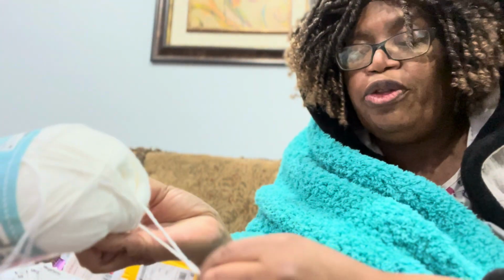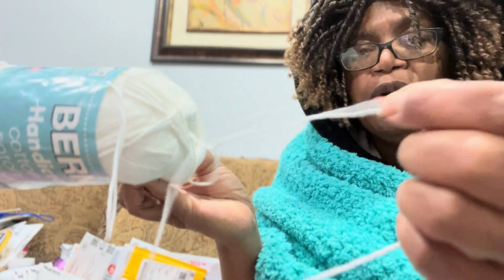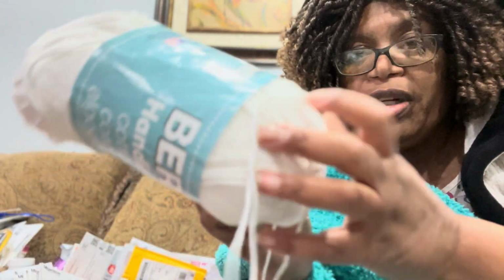You want the size 4. This is size 4 weighted cotton yarn. This is what you want. I had this white one. I've had this about 10 years, so I'm using it now and I'm not going to make a white bag, but I'm using it for this blanket. So this yarn is too thin.